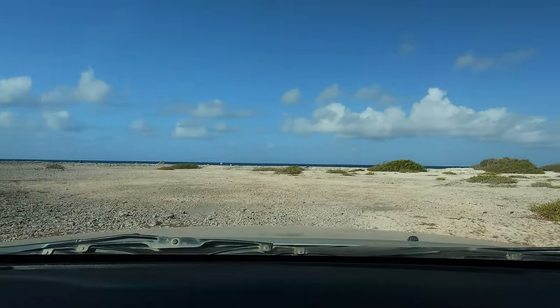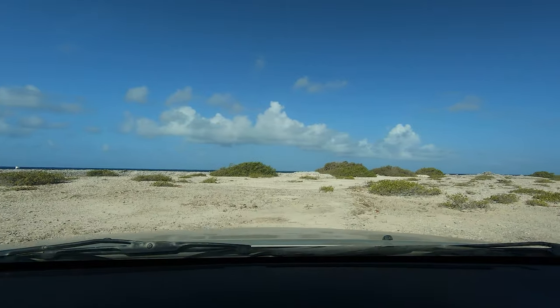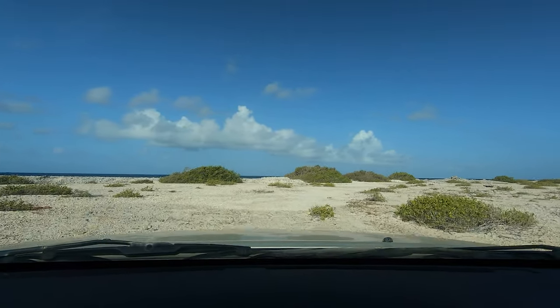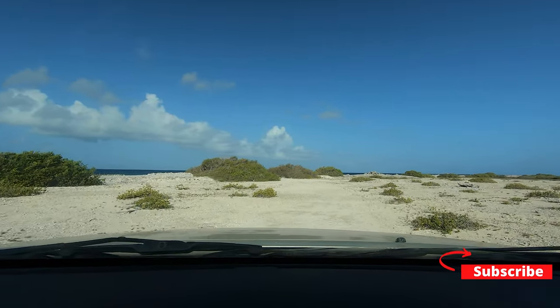You'll see on the right four very large bushes, and we recommend parking in between number one and number two bush as you approach them. Back your truck in, you'll be closest to the entry here. Park your vehicle and have a great dive.